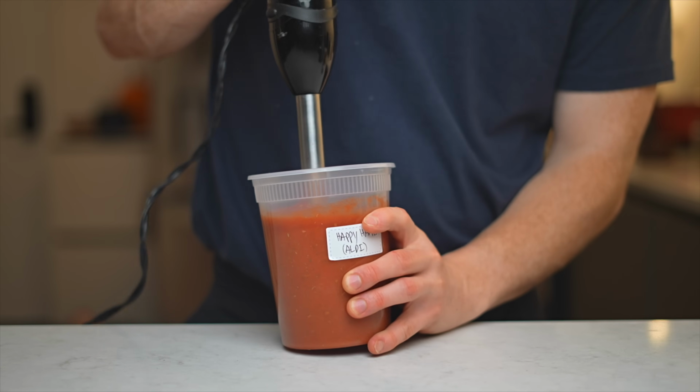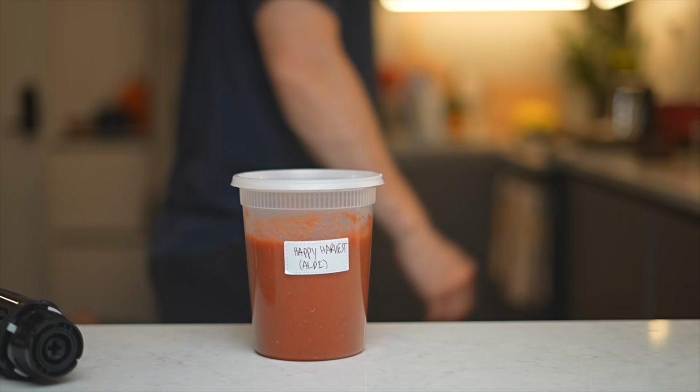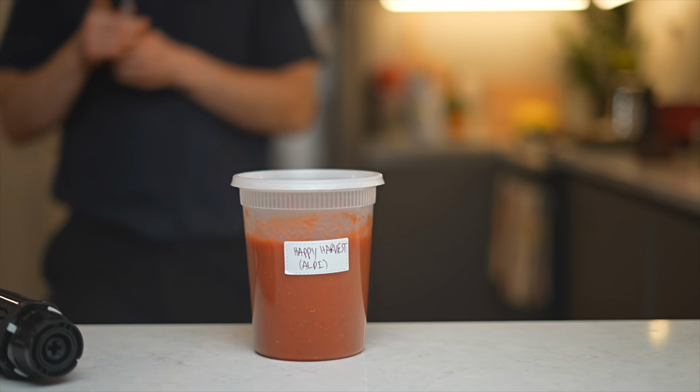This will last for at least a few days in the fridge, so I'm gonna throw it in there until I'm ready to use it. And at this point, the only thing we still need to figure out is the cheese. And for that, I need to do a little testing.